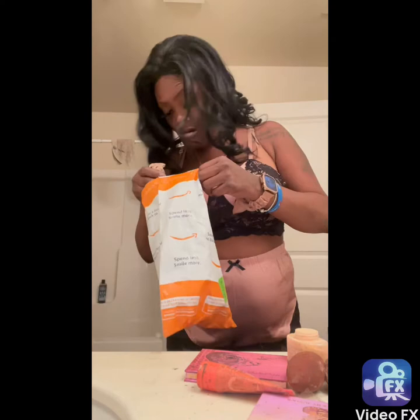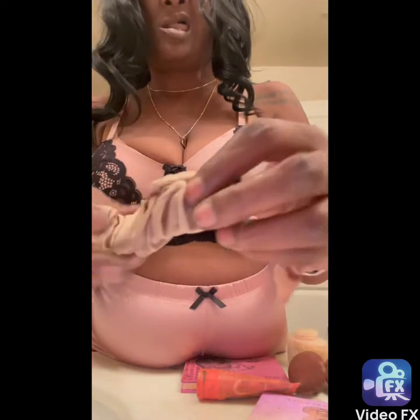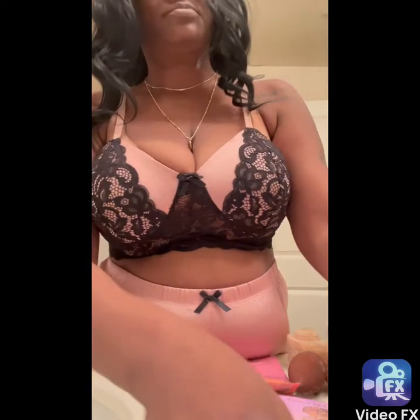But you just can't help everybody. I've learned that. I bought these from Amazon. And they're the cutest thing. They're wristbands like this one. They come out like little bowls. See, I got a black one and I got a tan one. But yeah.